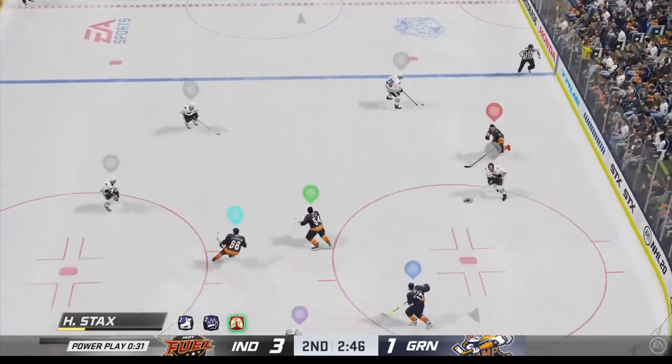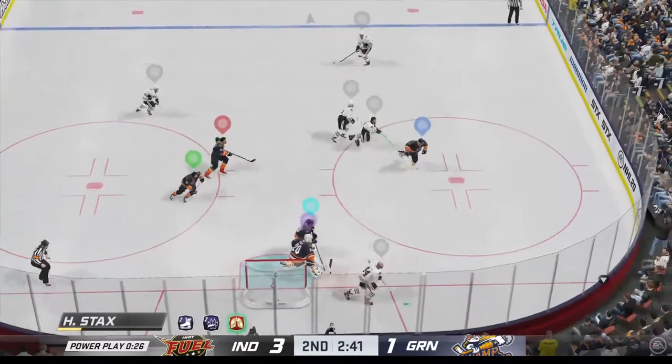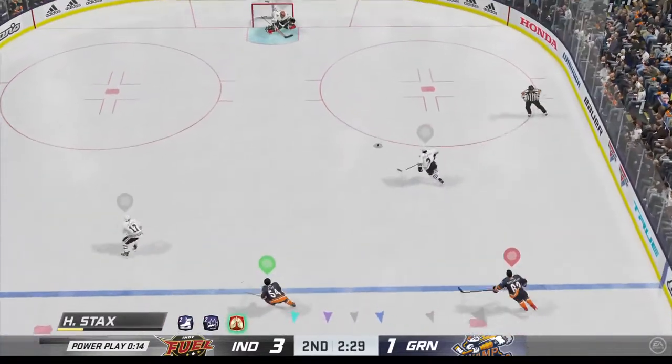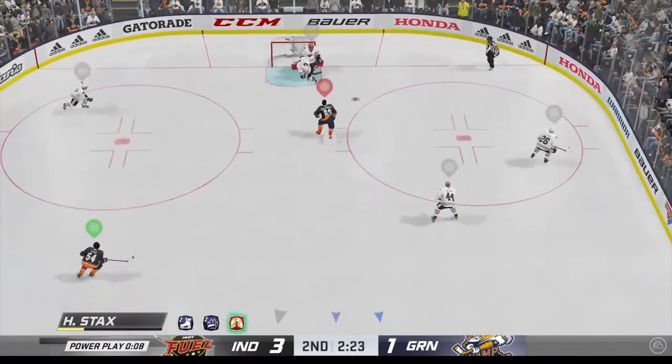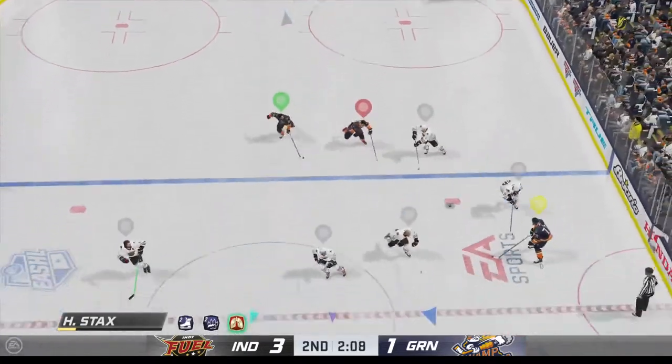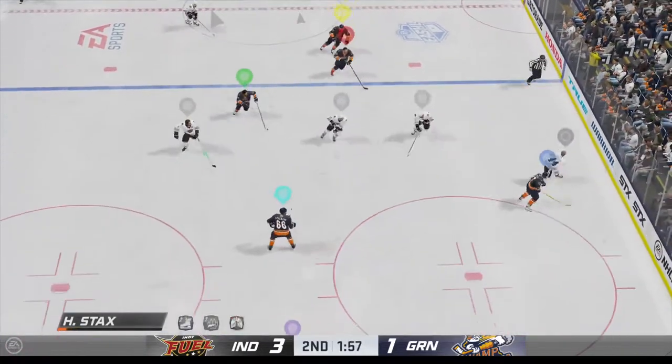On the attack along the boards. Just a simple save by Ben. Away from harm's way. That's a good save. And manages to clear the zone. Shot, big save. Strong execution as both sides are now back to even strength.